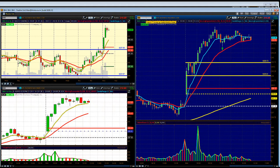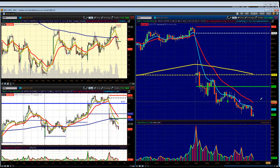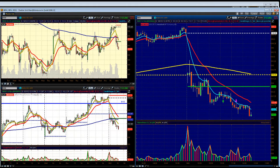All right, what else? Baidu, this stock's showing weakness today. This was in our morning game plan as well. Some traders were short this one in the room. It got downgraded by Jefferies from buy to hold.